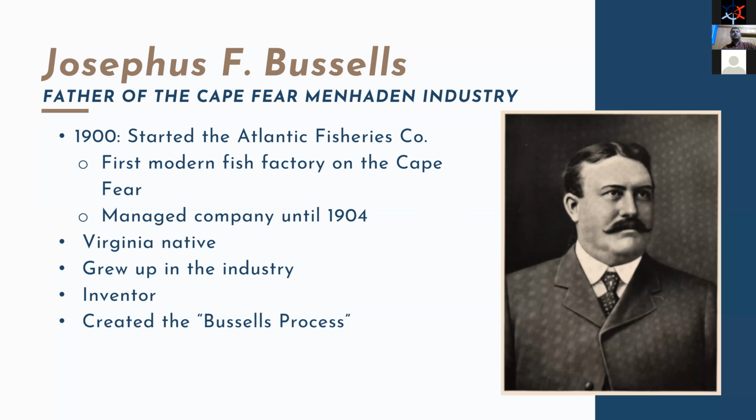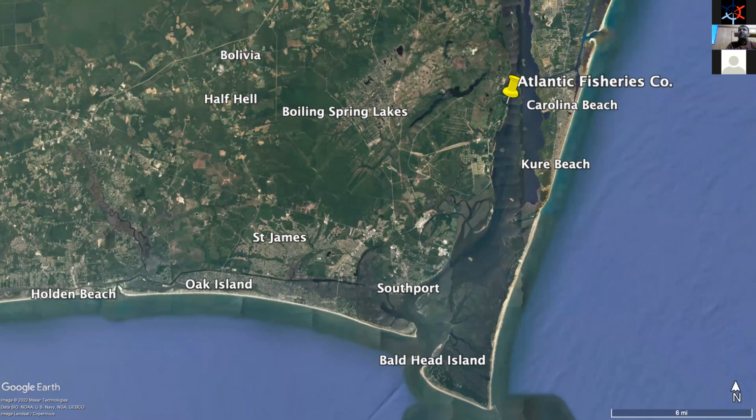He's also noted as an inventor, and he invented several processes, including one called the Bustles process, which we'll get into in a little bit. But this is his first factory in North Carolina, the Atlantic Fisheries Company, which was several miles up the Cape Fear from Southport. It's just below Brunswick Town, the historic site.